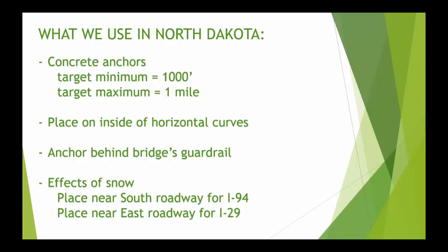We follow the NCHRP report 711 and place the high tension cable guardrail system on the median side, closest to the inside of the horizontal curves. And when running up to bridge ends, we want the end of the cable guardrail to anchor behind the bridge's guardrail. So we place it on the side opposite of the approach guardrail to the bridge.